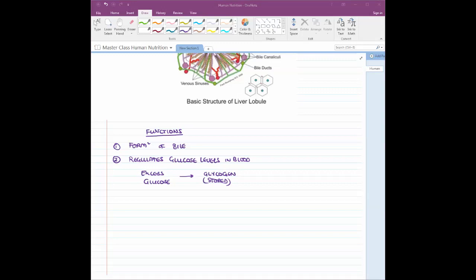Guys, this is brought about in the presence of your insulin. But now when you require glucose, let's say your body has used huge amounts of glucose and the glucose levels are going down. Now the same body is going to go to the liver and ask the liver, "Bhai, abhi mereko wapas de de glucose," right? In that case, you're going to see that whatever glycogen was stored is now going to be broken down and converted into glucose, and glucose is poured into the blood to increase the blood glucose levels.